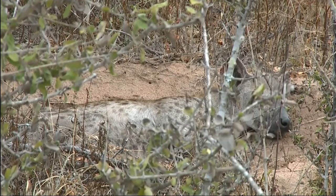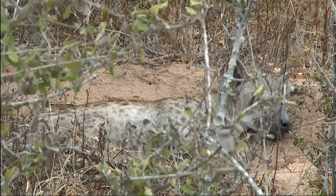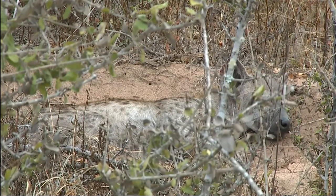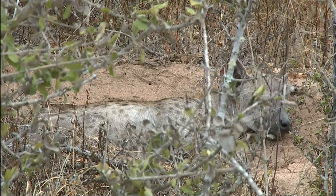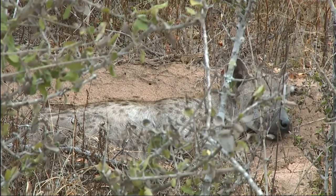So this hyena will be part of a clan, and that clan will live in this particular area. There are home ranges and there are territories. Now the difference between a home range and a territory is home range is the area that an animal will walk in or live in and be seen in, and a territory is the area an animal will defend. Now, hyena live in huge territories and home ranges. Because there's so many of them, usually in a clan, they can defend a much larger area.